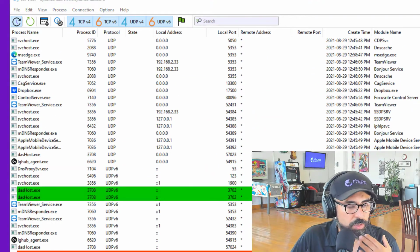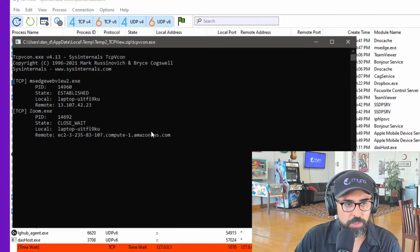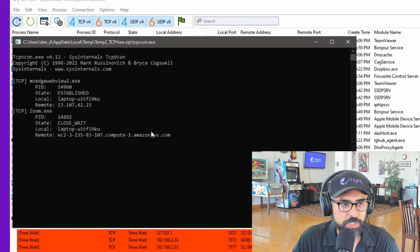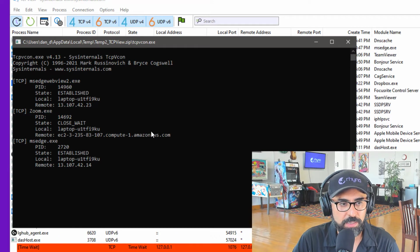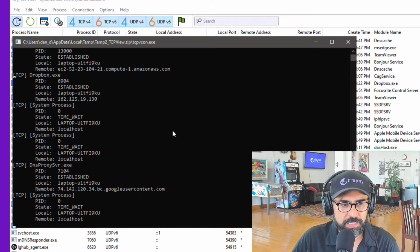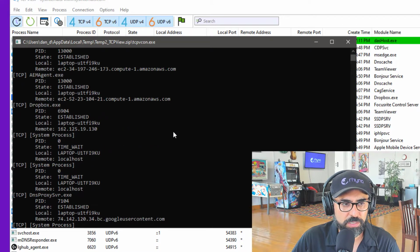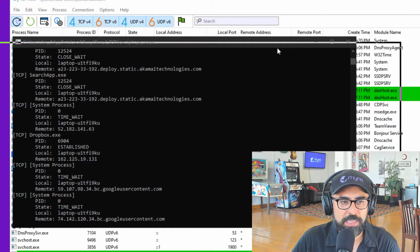Let's power up this other application. All right, so now there you go. So Edge is communicating with Zoom. I don't even have Zoom open, and it's communicating. So it's sending out information. DNS proxies, system processes that are going on. So all of this information is being sent to the internet. Let's see a little bit closer.